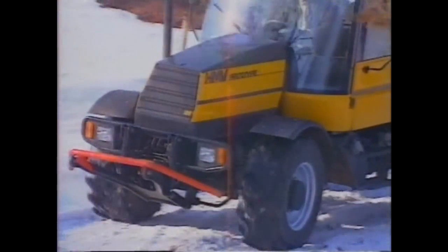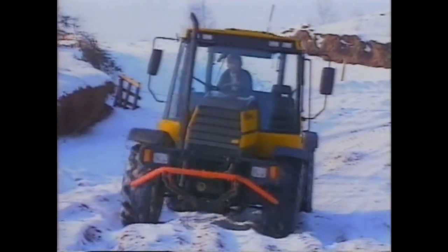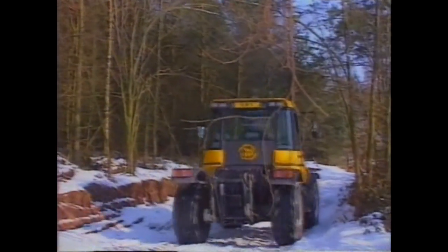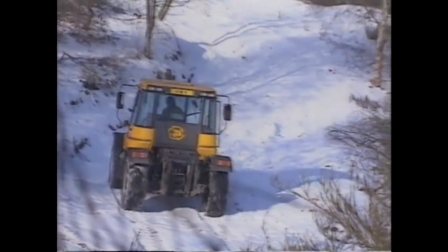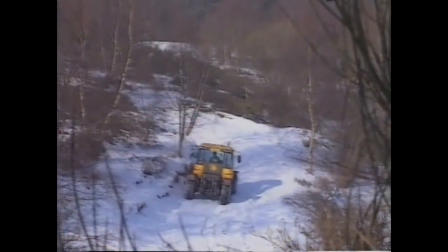And of course, cross-country performance is truly spectacular. After some familiarisation, I found myself tackling awesome gradients and obstacles without turning a hair. JCB haven't announced prices yet. The machine will be launched at the Royal Show in the first week of July under the Fast Track banner. But they say it will be competitive with an equivalent conventional 140 brake horsepower tractor.